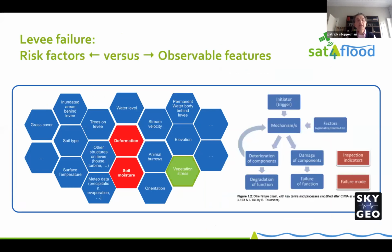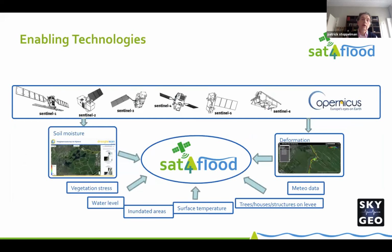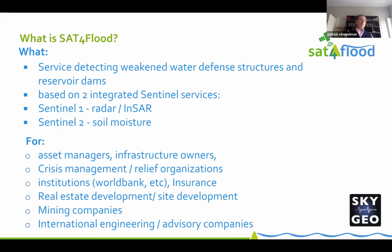So we looked deeper into risk factors versus features observable by using remote sensing data. We decided to concentrate on the two red blocks, deformation and soil moisture, and all the others are partly attached to it or will come in a later phase. This led us to make use of the Copernicus network, so Sentinel-1 for deformation, Sentinel-2 for soil moisture. And this made us develop the SAT for Flood service.